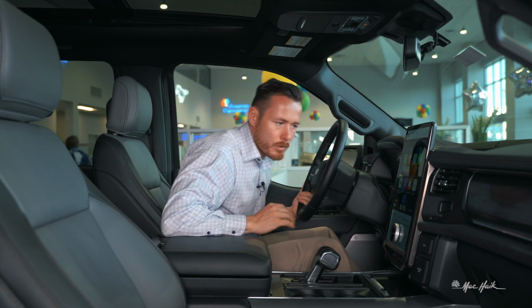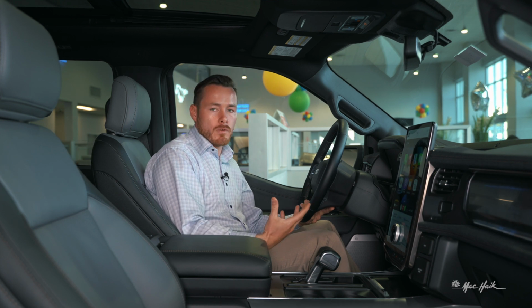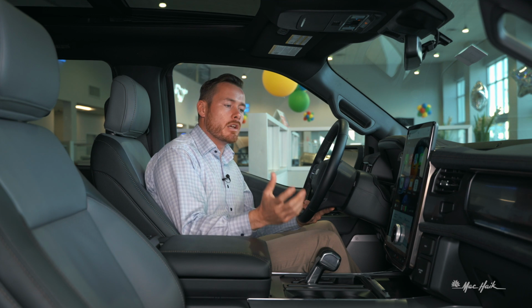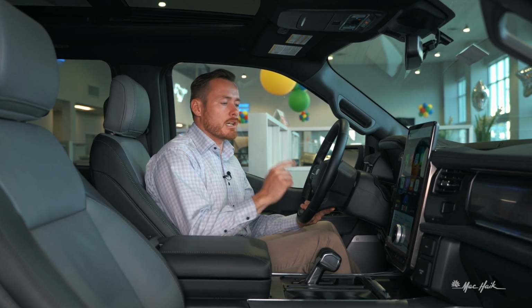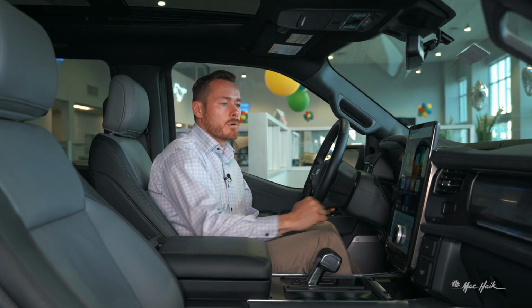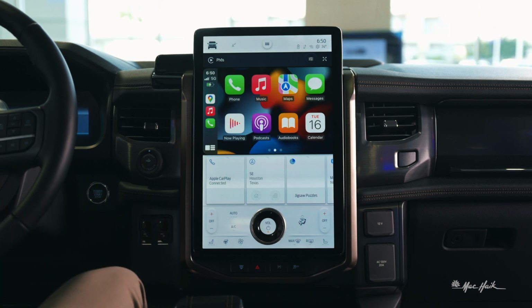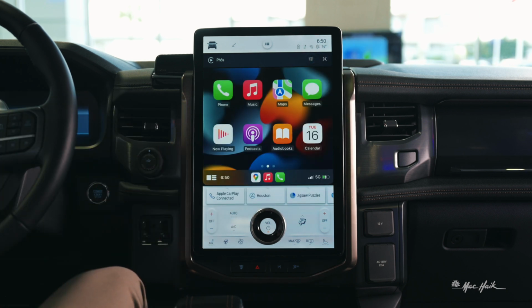So with that being said, that is the setup for connecting the phone to the screen on this giant 15.5-inch display, showcasing the Apple CarPlay. I will tell you one downside, and I really hate saying downsides because I love everything there is to know about Ford. This button right here will collapse it. That is what your Android Auto will look like. It will not be as large as the Apple device is.